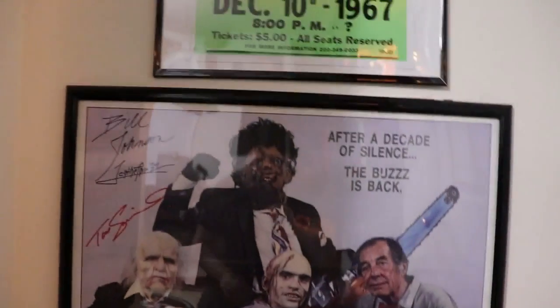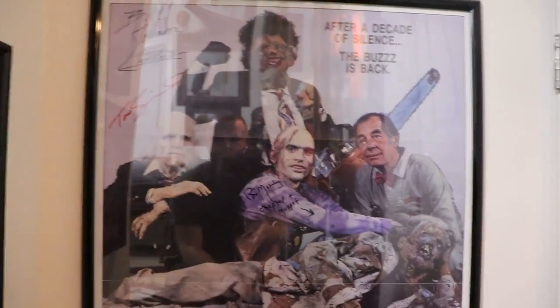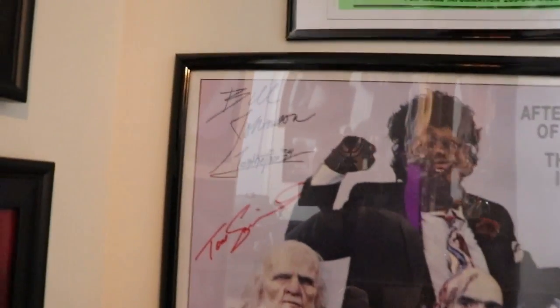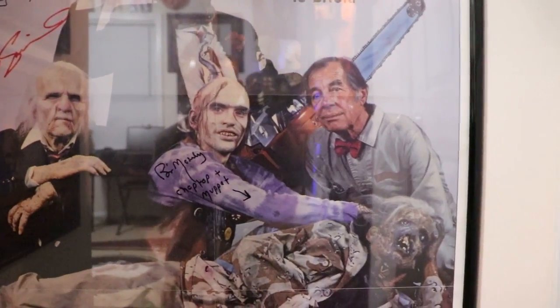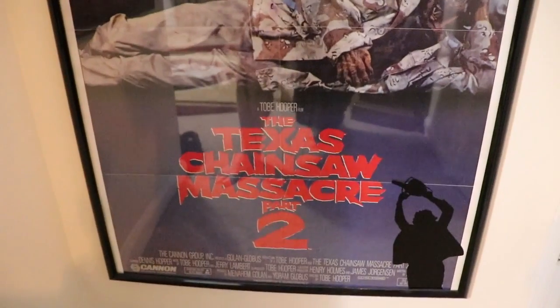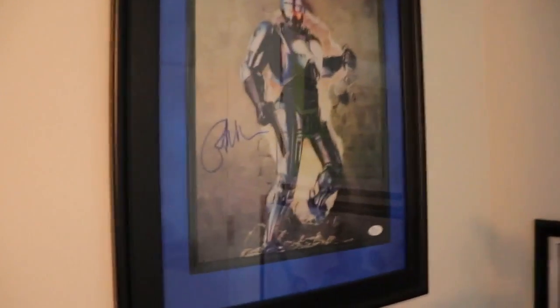We'll go on down here. I got this piece from a couple of friends of mine who came together and got this for me. If you look closely, it's signed by Bill Johnson, Tom Savini, and Bill Moseley, I believe, Chop Top. I like it. It's the movie poster from The Texas Chainsaw Massacre 2. Shout out to you guys for hooking me up, Sean, Katie, and all of them. I think Dale, I can't remember.